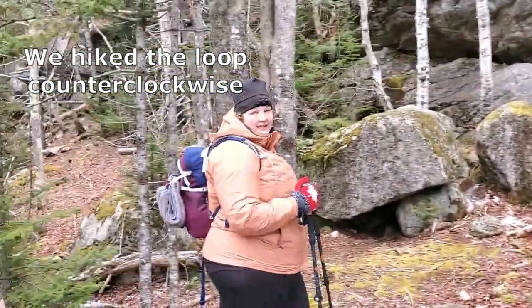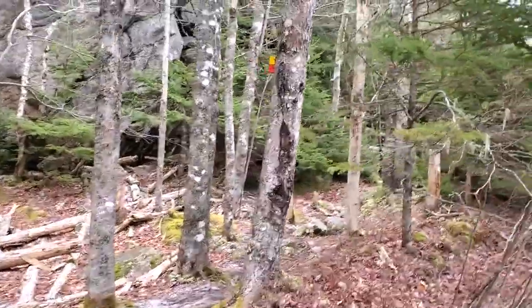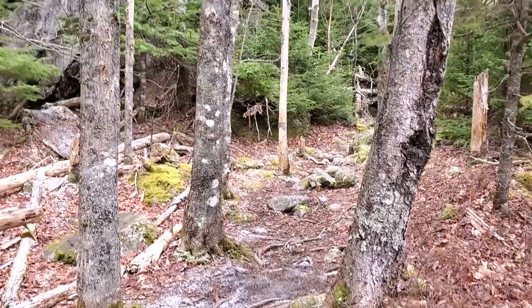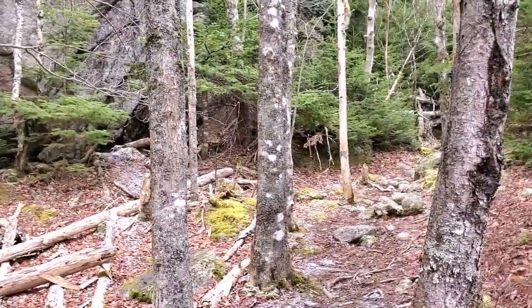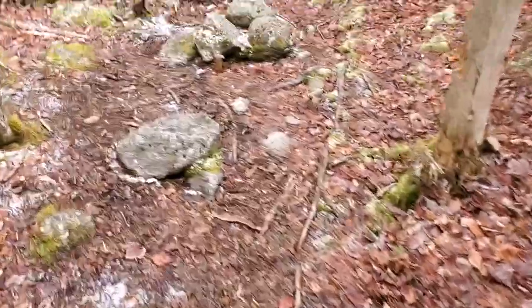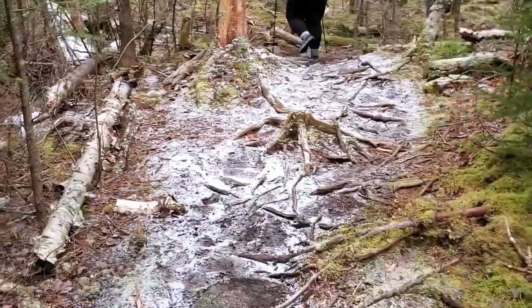Are you ready, Ashley? Ready's not for me. Okay, she's got her trekking poles in hand. And there's the markers there to show where the trail goes. And I guess we're heading up this way. Okay, let's go. All right, so boy, we got off the nice comfy trail really quickly.